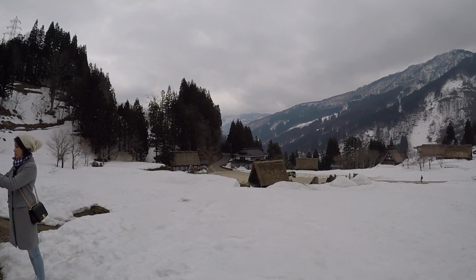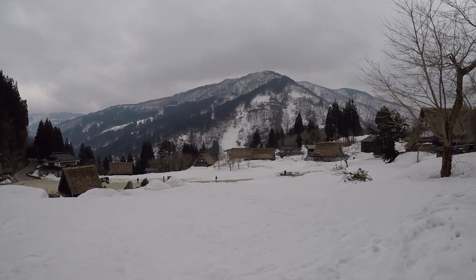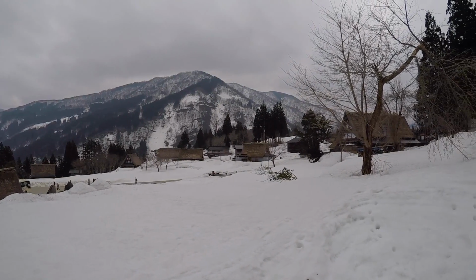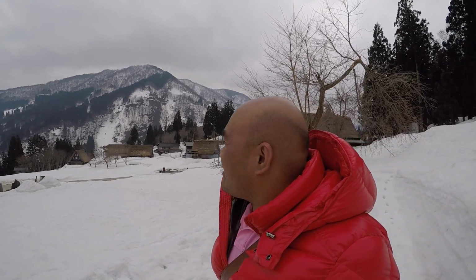The roofs have to be replaced every so often. It takes about 200 men and women volunteers, and it takes about 2 to 3 days to do it. I believe they said it was 2 days to build the roof and a day to put it on. So it's quite incredible. This is a beautiful scene that we're in basically in the Japanese Alps, surrounded by the Alps, and I hope you enjoy the little tour.